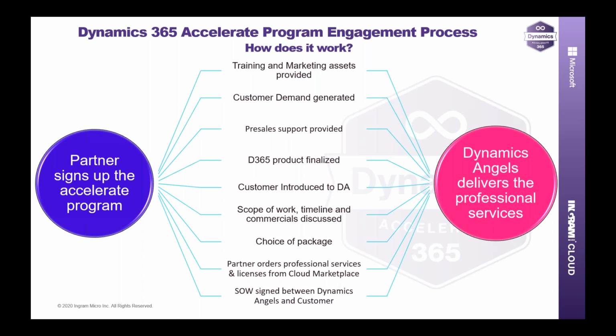Once the customer expresses their interest, once you generate that interest, then we can step in. We can provide some pre-sale support in the form of product demonstrations. We can walk them through the product capabilities and cloud solution offerings. We can even address a licensing query if they have one. We can make it a lucrative business model from a licensing perspective, and provide some overview of the product. And then once the customer understands which product they would like to go with, in this case Business Central, once they finalize that Business Central is the right accounting package or business application, then we will be introducing the Dynamics Angels to your end customer.